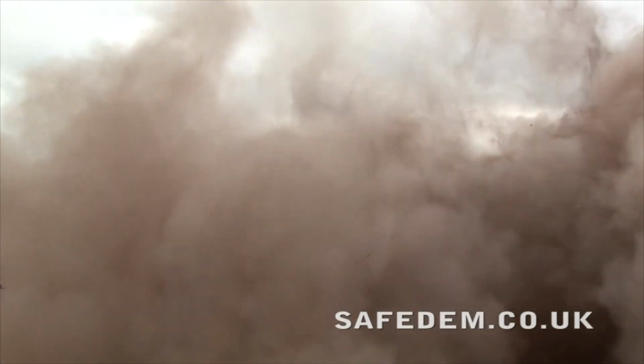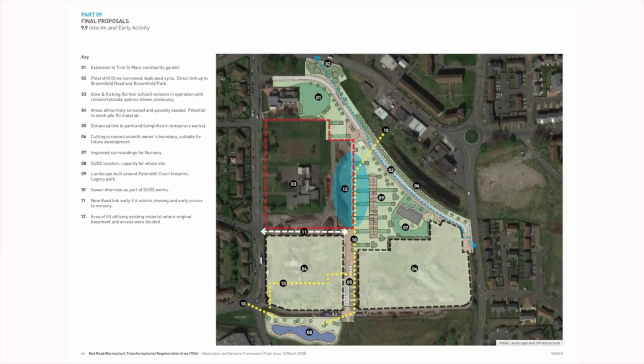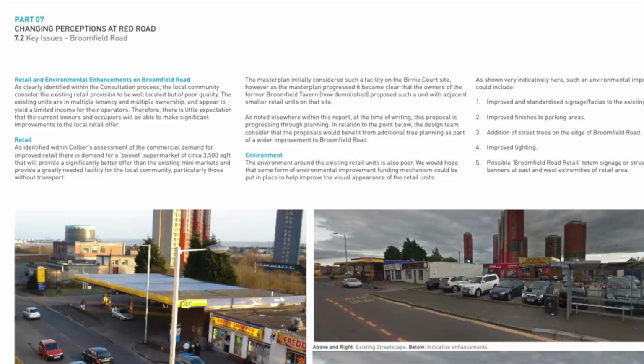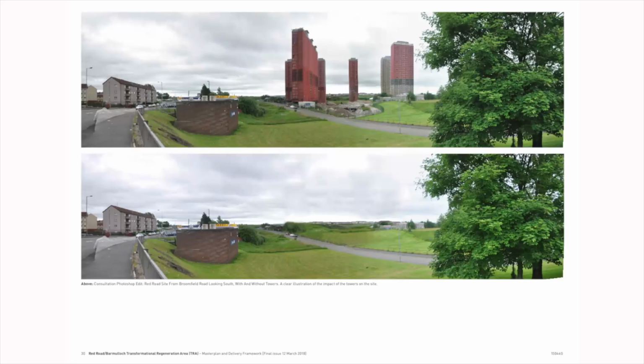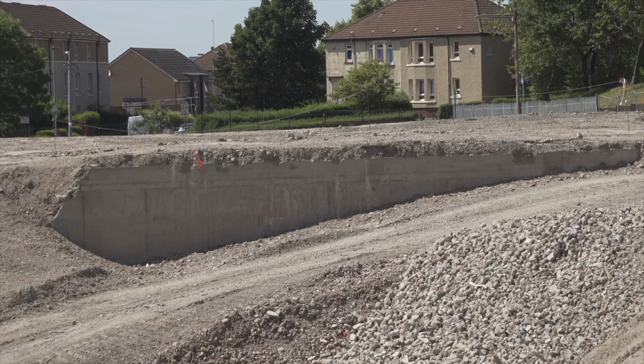The sloping site faces south, so you have an opportunity to orientate your houses to maximise sustainability. One of the great constraints was the perception, I think, of the existing blocks. As I say, Red Road is somewhat notorious because of how long those blocks have lain derelict. But we realised quite early on that by removing those blocks, you could remove that constraint and change the perception of Red Road pretty easily.